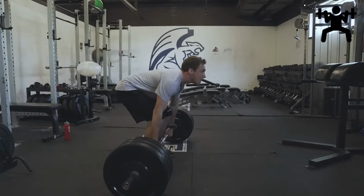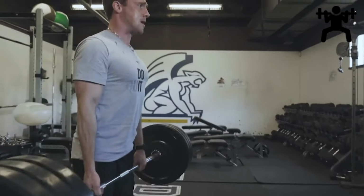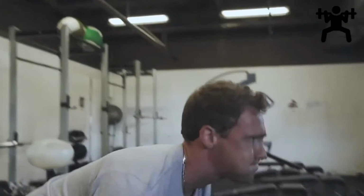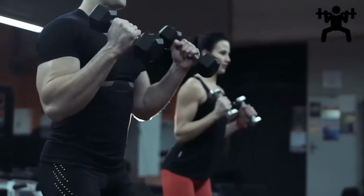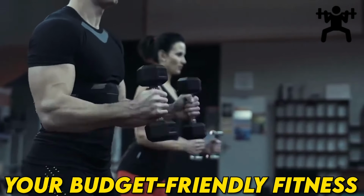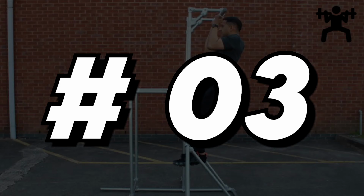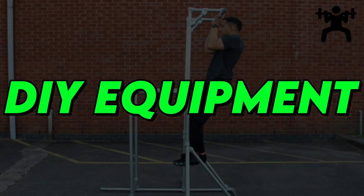Secondhand purchases not only contribute to sustainability, but also unlock a cost-effective path to a well-equipped home gym. Embrace the treasure hunt and turn secondhand finds into valuable additions, making your budget-friendly fitness haven both eco-conscious and economically sound.